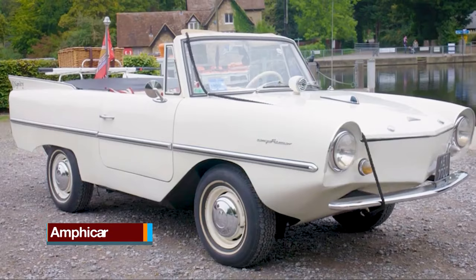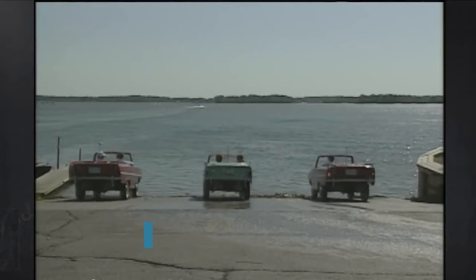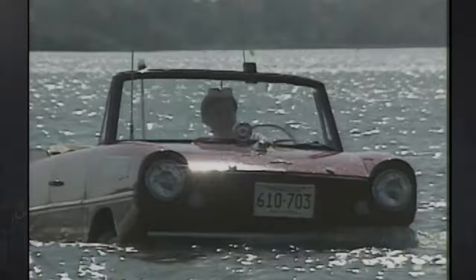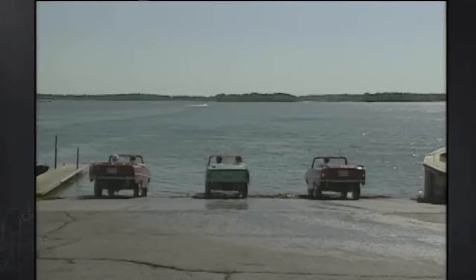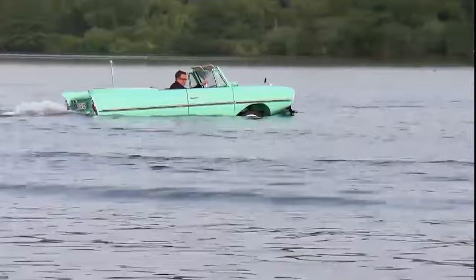Number 7. Amphicar. Introduced at the 1961 New York Motor Show, this unique vehicle held the distinction of being the sole mass-produced amphibious vehicle accessible to the general public. The Amphicar was primarily designed for marketing and sales in the USA. It was relatively modest compared to most boats and cars, and by 1965, around 4,000 units had been manufactured. Under the hood, it featured a rear-mounted 1.1-litre four-cylinder petrol engine, similar to the one found in the Triumph Herald 1200, generating a rather unimposing 38 horsepower.